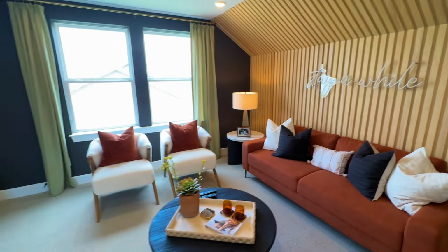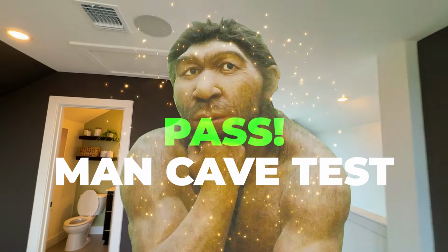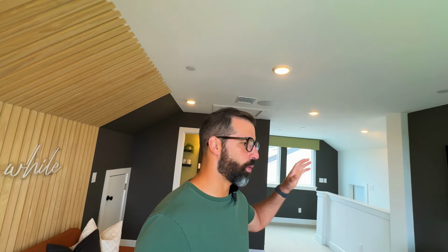Look at this space here. Like I've been saying all video, we're doing that new test, and this definitely passes the man cave test. Oh, this is awesome space for you fellas out there. Of course, if you have kids, this would be a great spot for the kiddos to play some video games, especially if they're a little bit older and you don't have to keep an eye on them. But check this out as a man cave. Look at this.